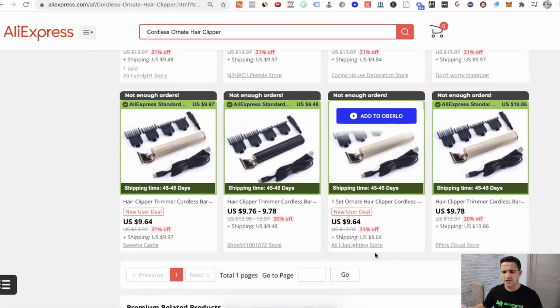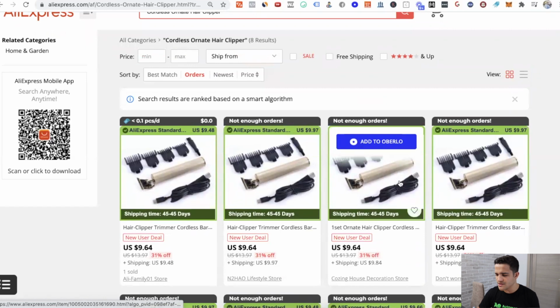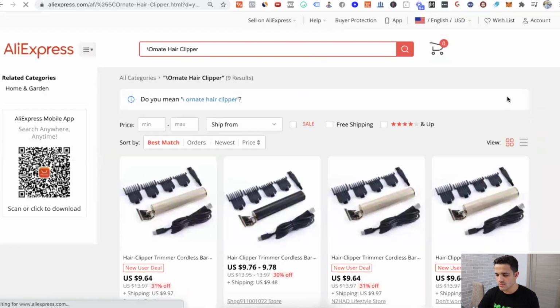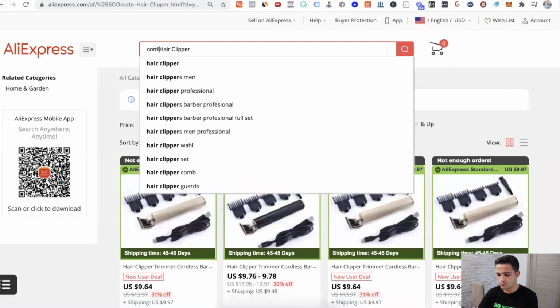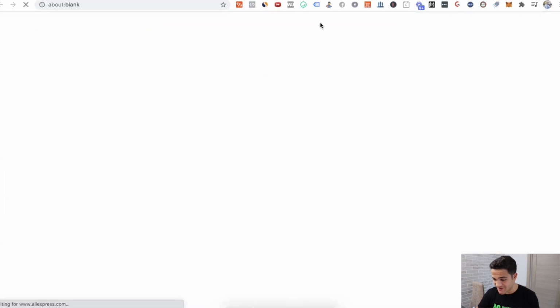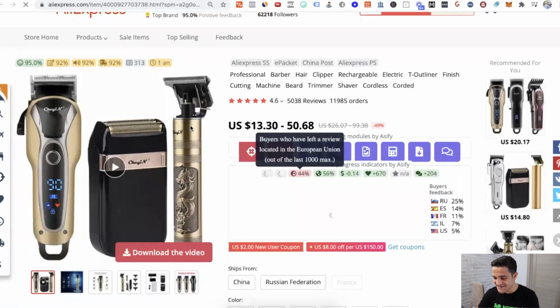And I'm like, oh, okay. So all these people, they don't have any orders. This one has one, and they're all the exact same type of cordless ornate hair clipper. And if we look at ornate hair clipper, the same thing happens, or cordless hair clipper. And theirs might be a little bit better. Theirs might be, or actually, whoa, I think we found it. Let's see. There it is. Okay. So we found it right here.